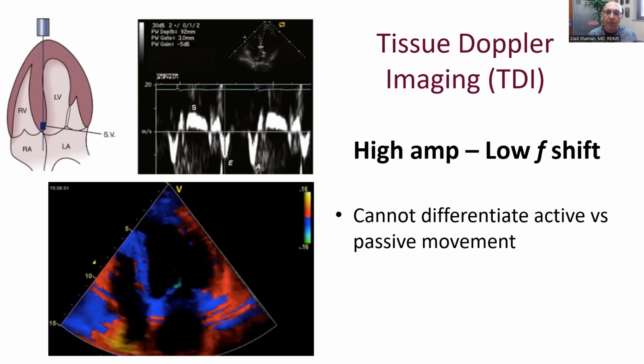TDI is used to assess cardiac tissue motion, but TDI is not able to discriminate passive motion related to translation or tethering from active motion related to shortening or lengthening of the muscle fibers. But there are techniques such as speckle tracking that can measure relative changes in tissue velocity and determine true contractility from passive myocardial motion.